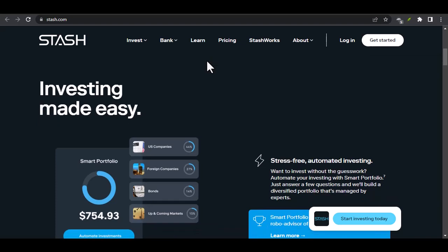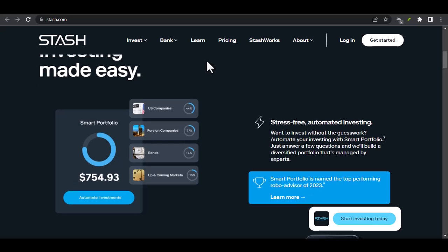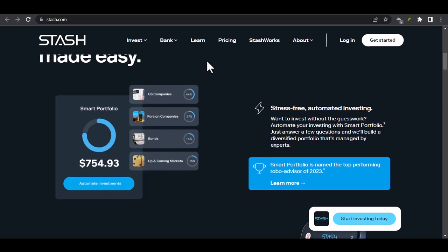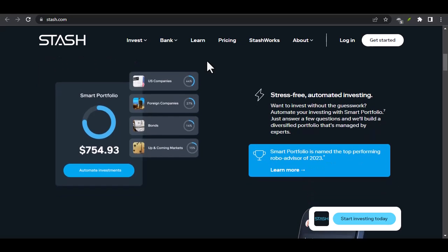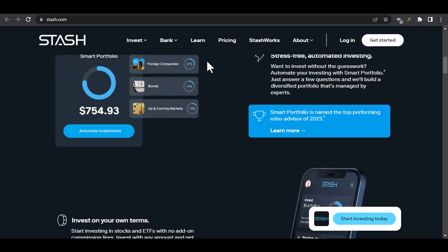So, let's explore the ins and outs of withdrawing from Stash. We'll cover everything from the different withdrawal methods to the potential fees involved. And of course, we'll answer the burning question: is it as easy as they say?